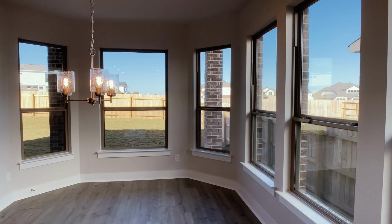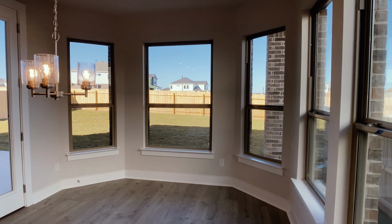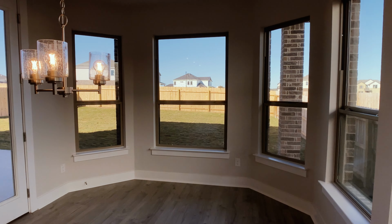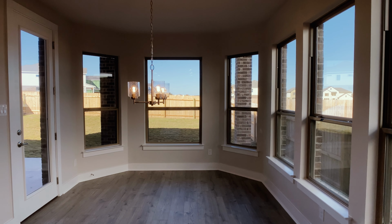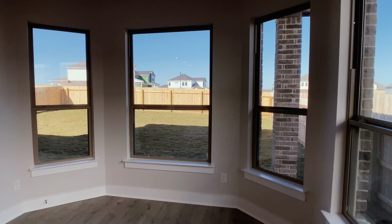Now, currently, this is one of the structural upgrades that Coventry is offering in this plan, in this community at least, and that's going to be the bay window. Do you see how that wall juts out in that shape? And it has all these fantastic windows into this breakfast nook area. That is one of those structural upgrades. This would usually just be a straight wall.